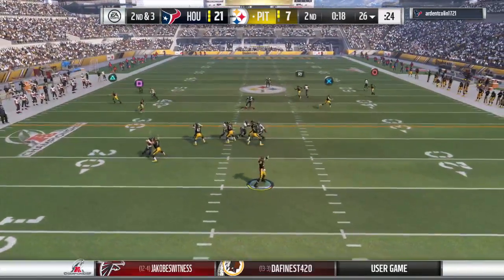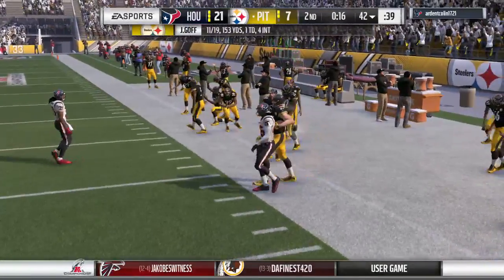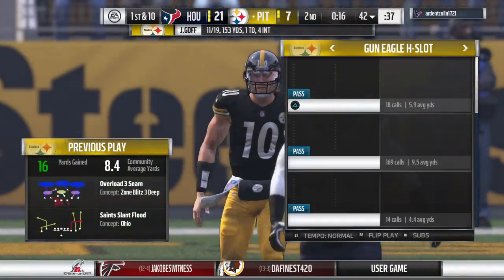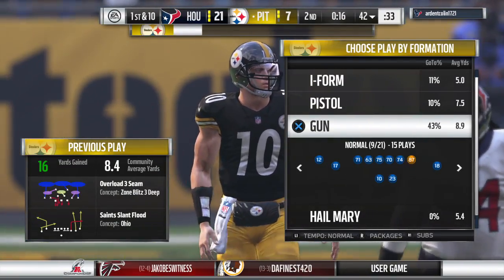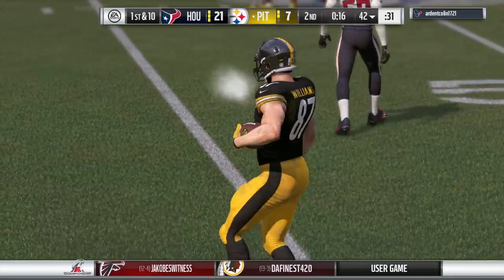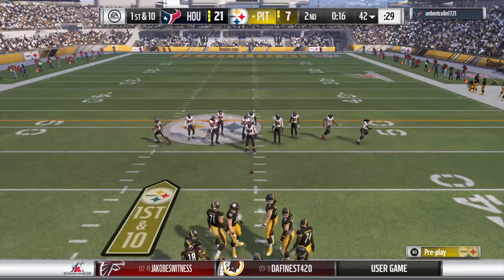On second down, here's Goff. It's caught on the right side, Williams, and he goes out of bounds across the 40-yard line. Now that's the way you run offense. Understanding your clock situation. Excellent job getting to the sideline and getting out of bounds. That's the way to conserve time.